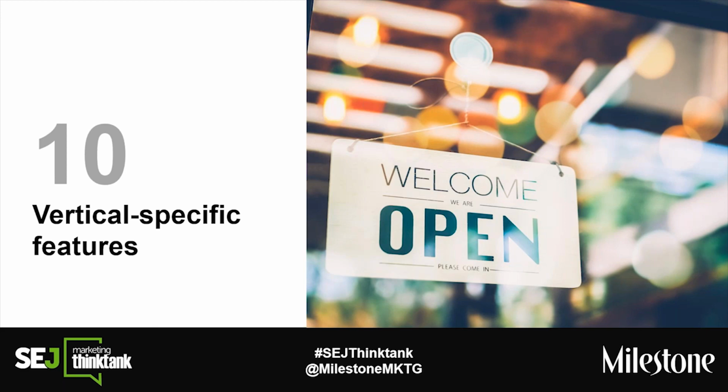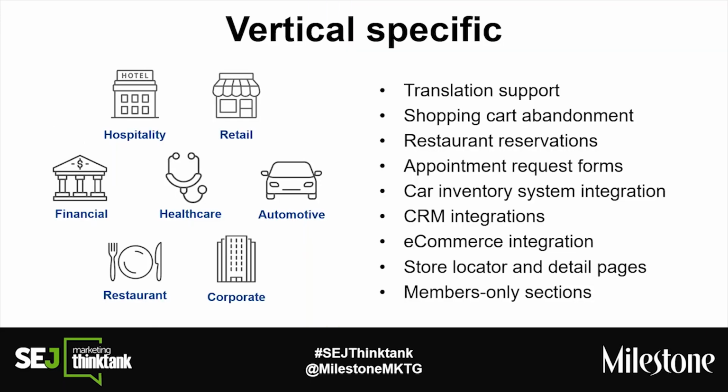But translation support. Do you do business in different parts of the world, and can the platform automatically translate things for you, or at the very least support multi-language pieces? Having that workflow built within your CMS so that you can support those different languages is very important. Whether it's in retail or other areas, shopping cart abandonment, you have ways of recapturing or re-engaging those users that for whatever reason may have chosen to leave your site.